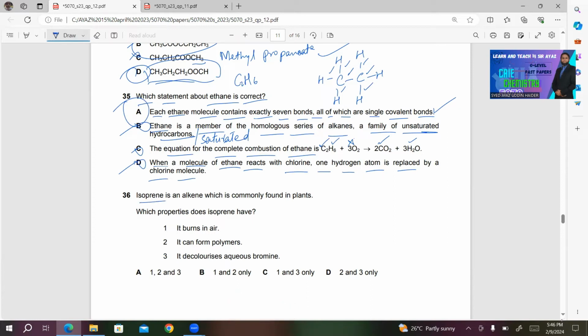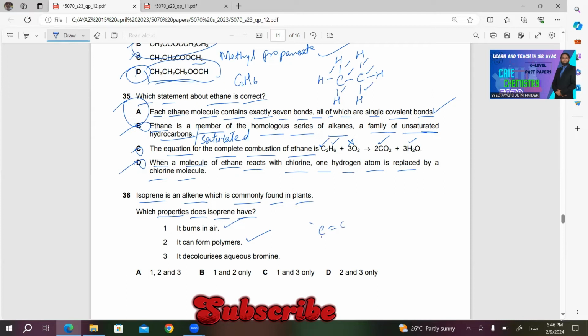36. Isoprene is an alkene which is commonly found in plants. Which properties does isoprene have? 1, it burns in air. Yes, this is correct. Number 2, it can form polymers. Yes, this is also correct because it's an alkene. It contains a carbon-carbon double bond, so it will definitely form polymer.